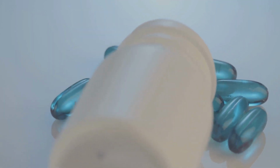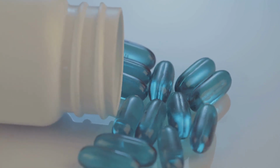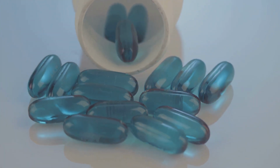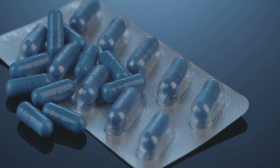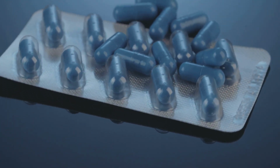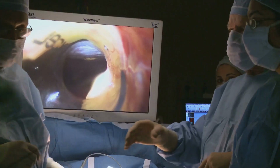For some, medical therapy may be the best course of action. This typically involves the use of medications designed to block the effects of excess aldosterone. One such class of drugs is the mineralocorticoid receptor antagonists, which includes medications like spironolactone and eplerenone. These work by preventing aldosterone from binding to its receptors, thus mitigating its impact on sodium and potassium balance.